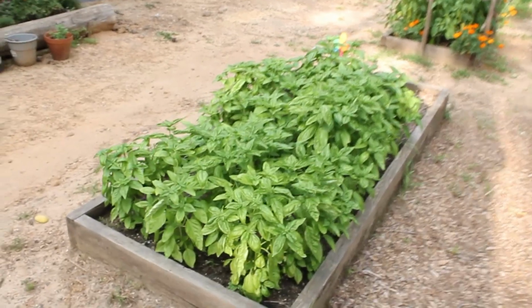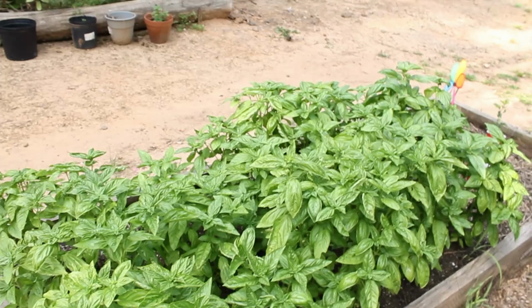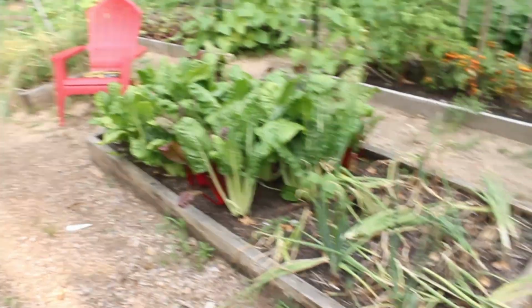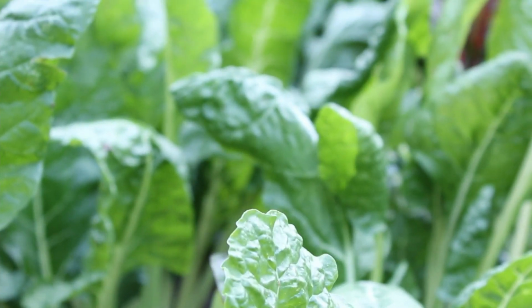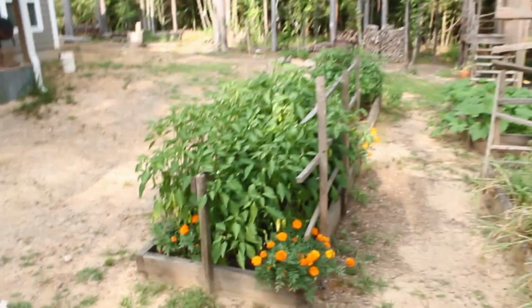Here's our basil bed that's rocking this year. Doing really good. We're excited. I'm gonna make some pesto. We got our chard bed, and we tried our hand at some onions this year, but we're still waiting to see how they do. But pepper beds, we can barely keep up on them.